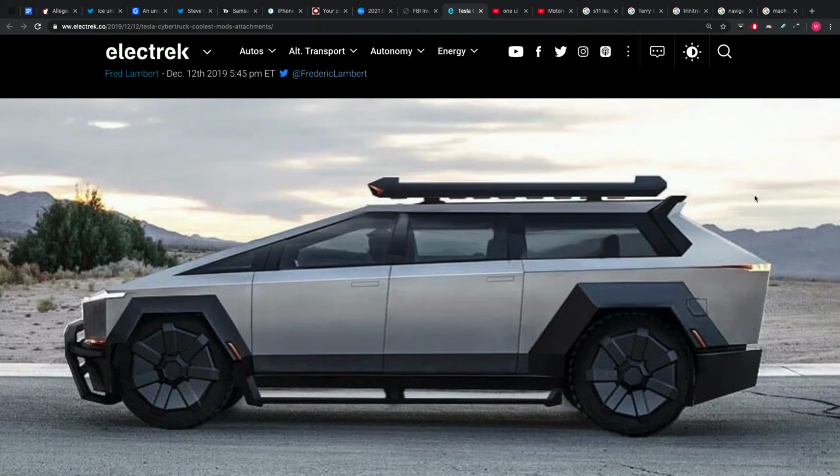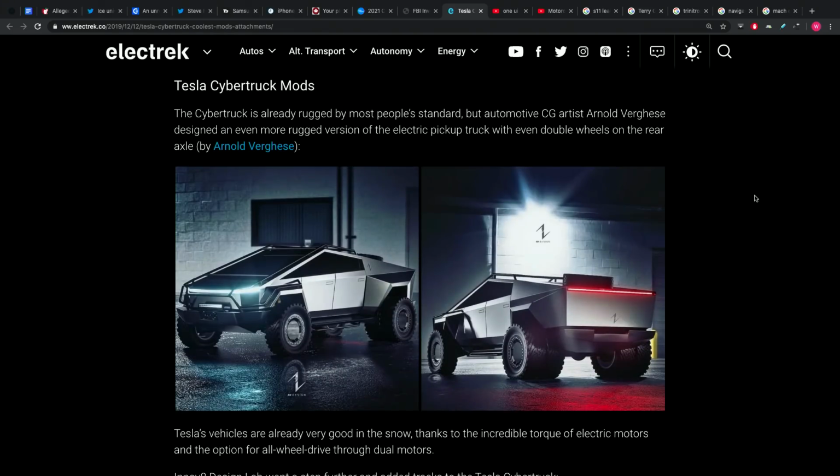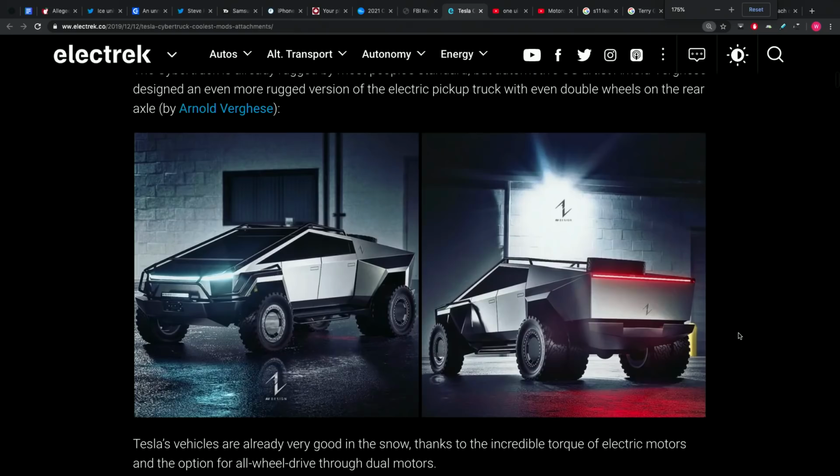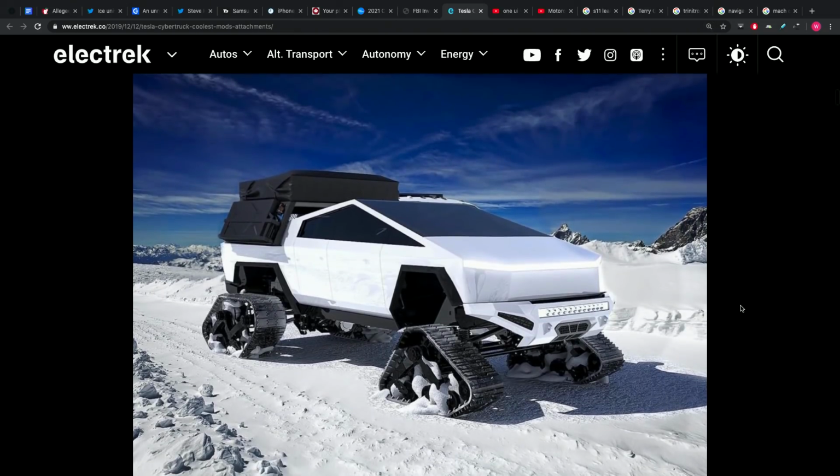So these people have taken upon themselves. We have some very cool mods when you scroll down here. Somebody decided to put the dualies on the backside. You see the double tires back there. So now you're even more of a beast. It's the type Kirk wants to drive, something like this. Still lacking knobs, but 6 tires. So you're going to have to weigh the options there. And the next one down, forget it, just put tracks on it because you're a tank now.